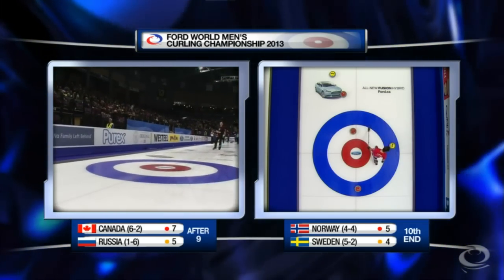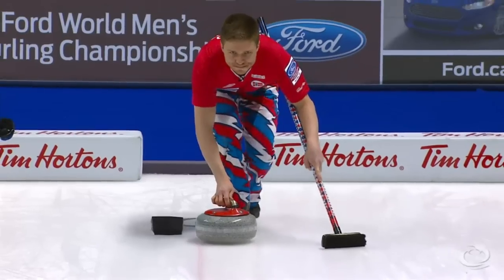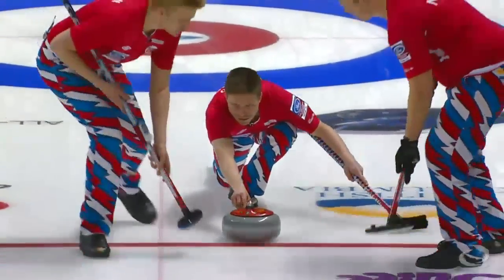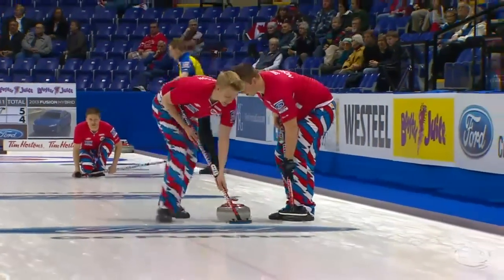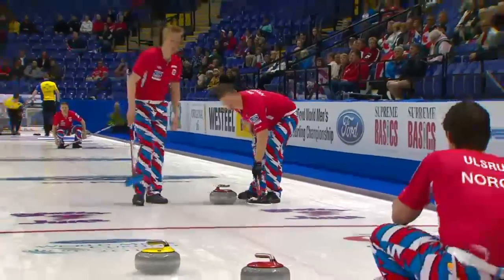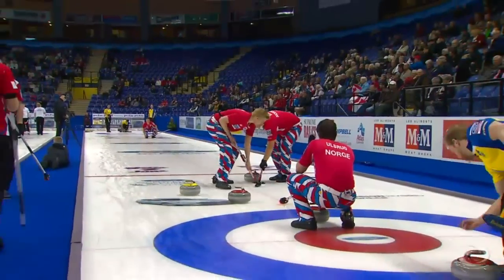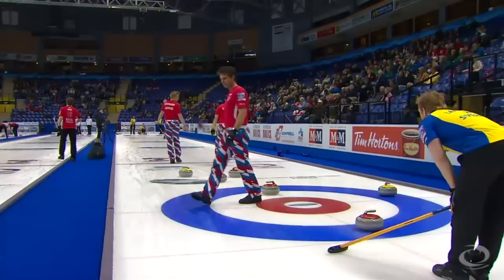Okay, set up Kosta. Fredrik was trying to make a quiet weight hack on the 8 foot stone and shot stone of Norway, but barely touched the guard. He just touched the guard and went through. That's a big miss from Sweden. And a good chance for Norway to put another guard up. Well, the guard goes up.